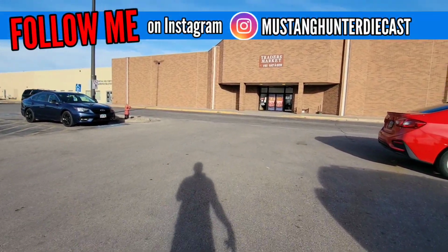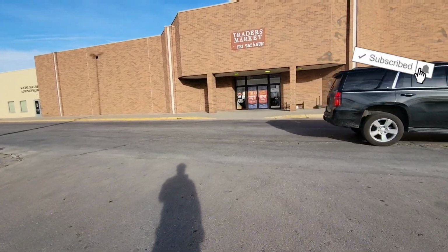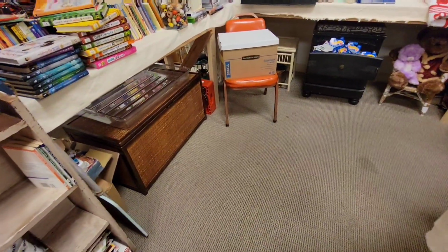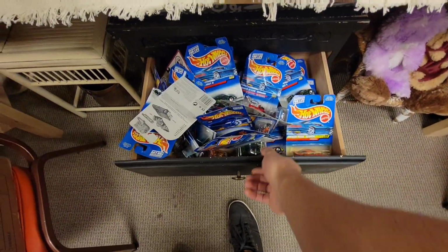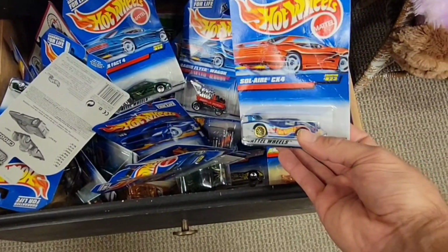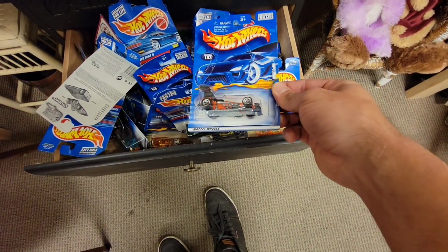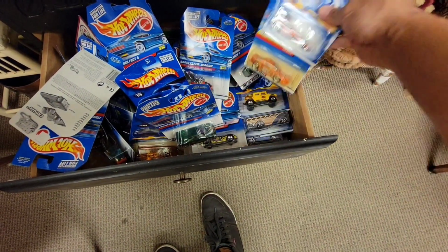All right, guys, let's see what the little trader's market has today. Probably not gonna have that many people here because it's Black Friday, but let's go ahead and give a peek. Looks like he put more in here. Super modified.